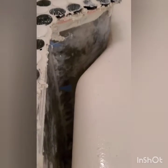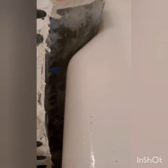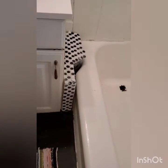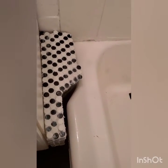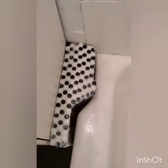Do I extend the plastic with some crazy glue, maybe? Because I don't really care about this part. I can't see it, especially if I stand up, which is the main goal, right? It doesn't have to go all the way to the end. But I do care about this part because I don't want it to leak. That little space, yes, see these little corners there, I need to figure something out.